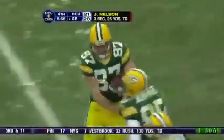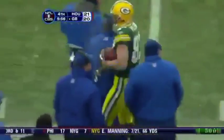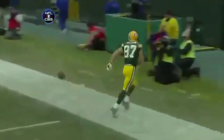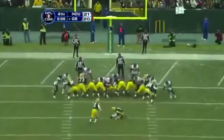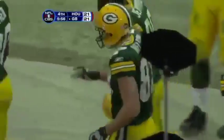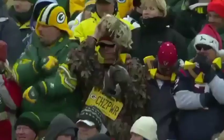And with 5:56 to go, this place is rocking. Packers with a chance to tie it up. Aaron Rodgers throws this up to the rookie and just says, make a play for me, and he does. Jordy Nelson, big receiver, just goes up. Great throw by Rodgers, used his body, just stepped in front. Extra point up, and good. So with 5:56 to go in the 4th quarter, we've got a tie game. Packers 21, Texans 21.